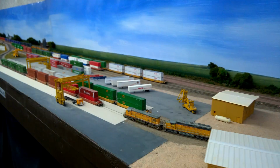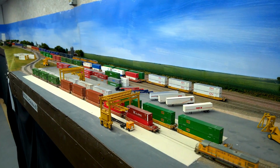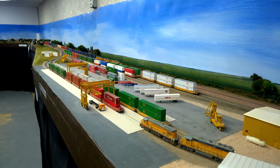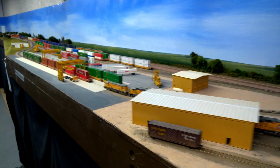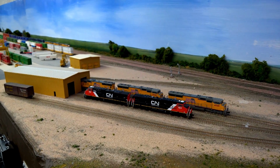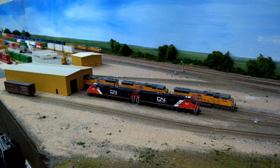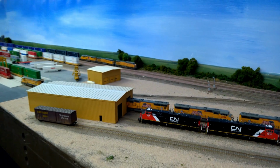Today I'd like to just show you some of the projects that I have lined up and looking at doing, and things that you can look forward to in videos from this point forward. Here's the first project I'm going to work on, and that is the Global 3 Intermodal Yard just west of Rochelle. First of all, the engine facilities need to have all the detail work put in, fueling stations, and so forth.